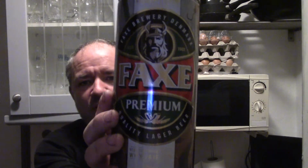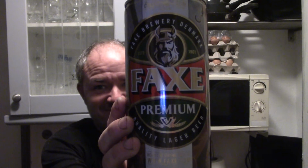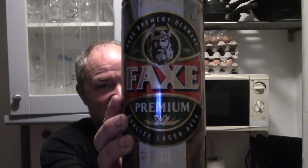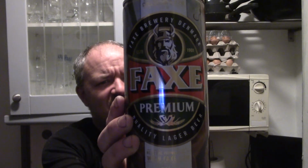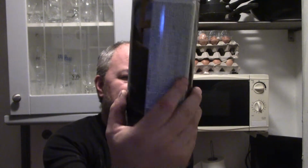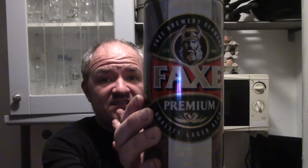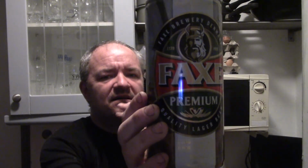I've got the rest of it to drink later because I'm not reviewing the whole litre. But yeah, Faxe Premium. Wow, what a lager. Stunning. The smoothness of the taste, absolutely out there. It's one of the better tasting smooth lagers. 5% in volume, comes across nicely. And if you don't like gassy lagers, this is for you, but also taste-wise, good taste on it. Definitely one to try.